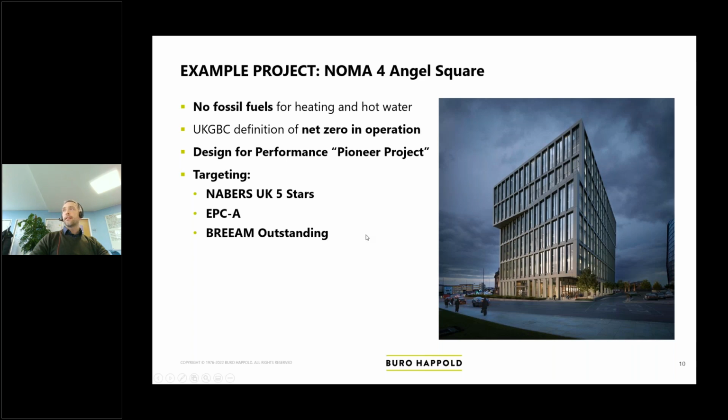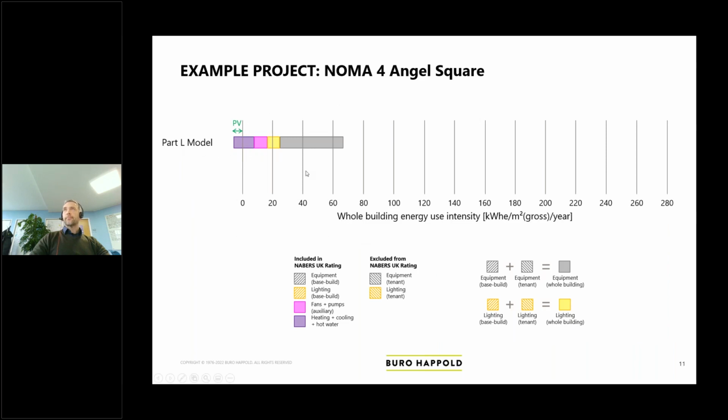So it's all electric, which is probably the biggest thing that changed, but a number of other things have changed to improve the performance, particularly around controls and metering. So this is going to add some meat on the bones of what Peter already said about Part L versus NABERS. This represents the Part L results for 4 Angel Square. And that's the performance gap, 3.8, that we mentioned.